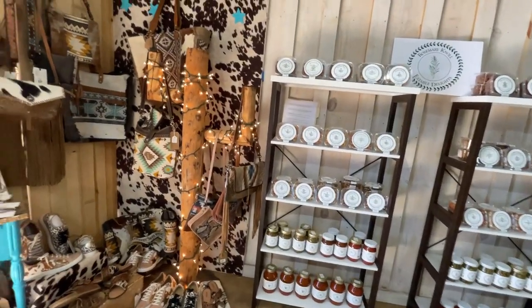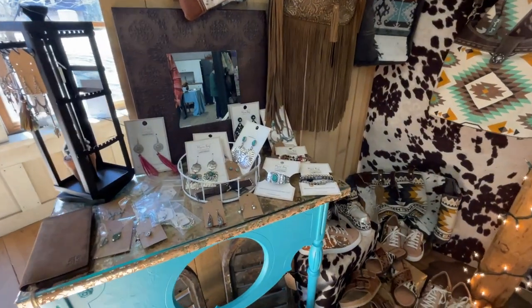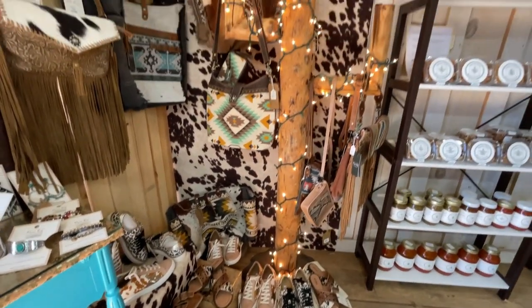So this is your country western side. These aren't handmade, these are resale, and they're so fun and so unique. Everything from shoes to wallets, earrings, purses, you can get decked out.